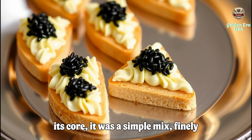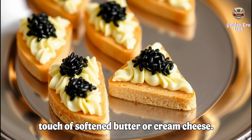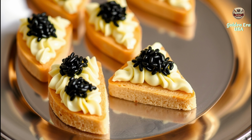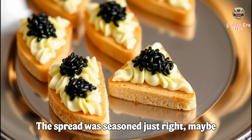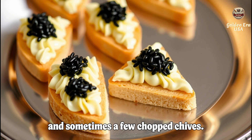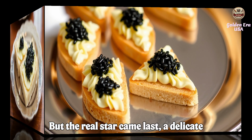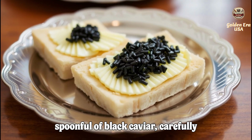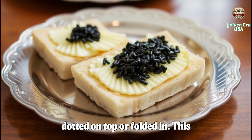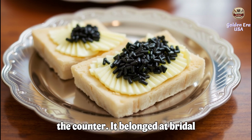At its core, it was a simple mix: finely mashed hard-boiled eggs blended with a touch of softened butter or cream cheese. The spread was seasoned just right, maybe a pinch of salt, a dash of white pepper, and sometimes a few chopped chives. But the real star came last: a delicate spoonful of black caviar, carefully dotted on top or folded in. This wasn't the kind of sandwich you ate at the counter.